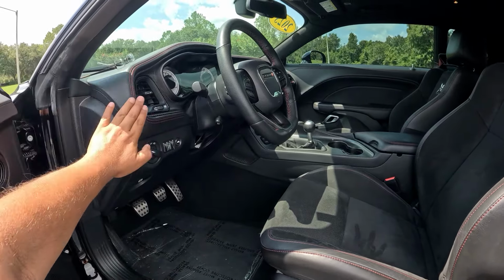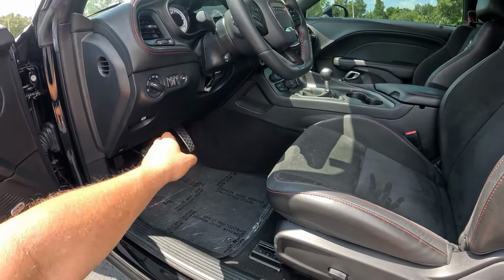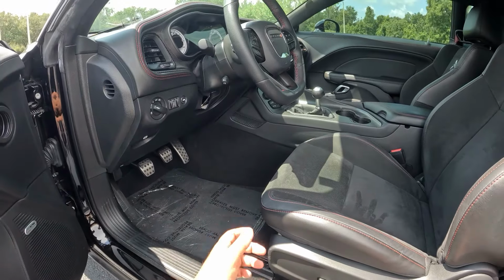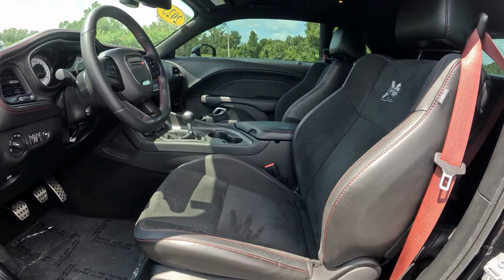Of course, we got some red stitching here on the dash as well. The carbon fiber, that's part of the packages of this car. A little bit of pedals, parking brake right there, pretty awesome to have. We also got a power tilting and telescoping steering wheel, and that's pretty much it, guys. Let's go ahead and get inside it.